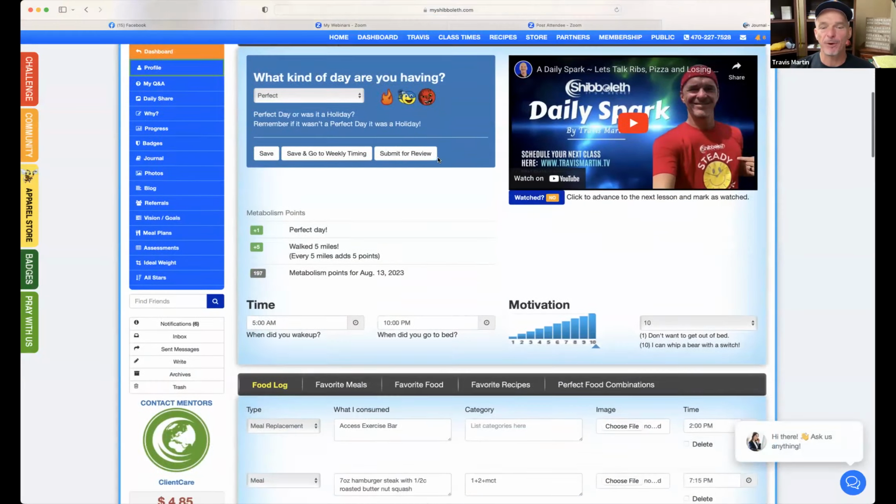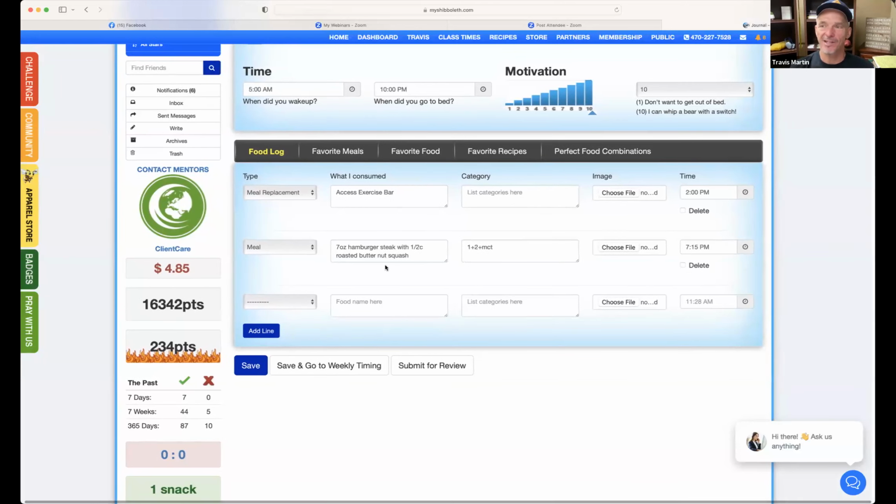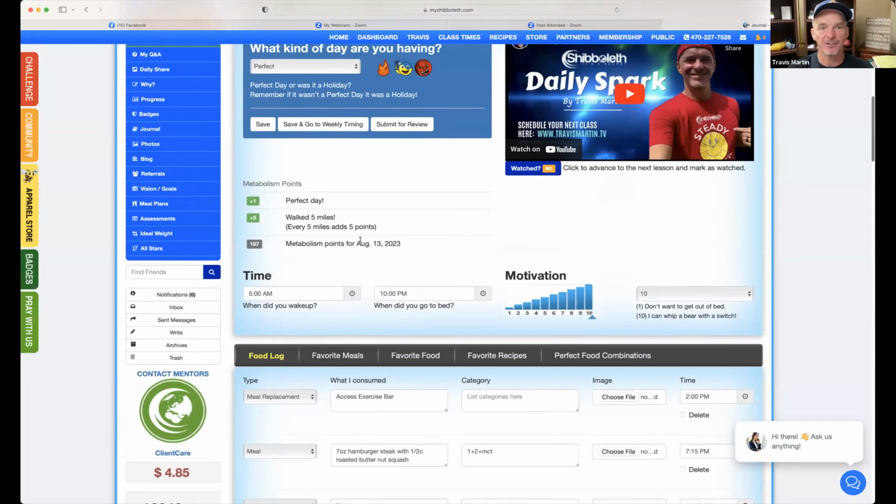Next, back to having perfect days, an Access exercise bar. Boom. 7-ounce that evening. He did 2 meals. Great job, Lade. This is what I do. I don't need 3 meals. I can have them, I don't need them. He had an Access exercise bar and a 7-ounce hamburger steak with a half a cup of butternut squash. He can make this taste just like French fries too. That butternut squash, I make it taste just like hash browns. Good job, Lade. Awesome, man.